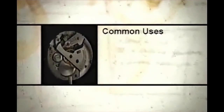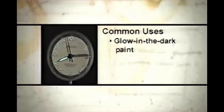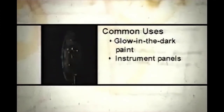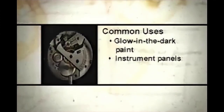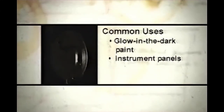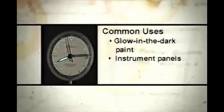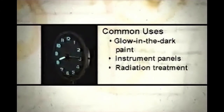Each flash of light indicates a single atom of radium decaying. Radium is highly radioactive, so its use is limited. In the past, small amounts of radium were used to make glow-in-the-dark paint for watches, aircraft dials, and other instrument displays. But less dangerous alternates have largely replaced those early uses. Today, the element is primarily used in the treatment of cancer.